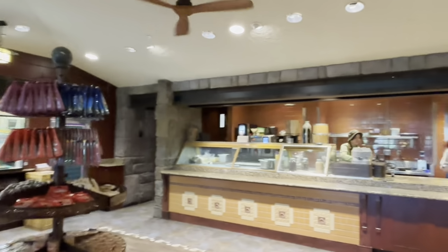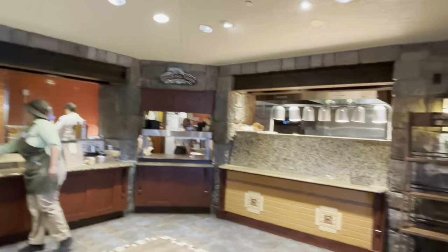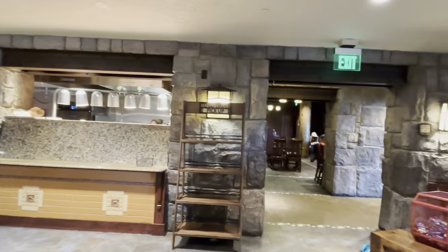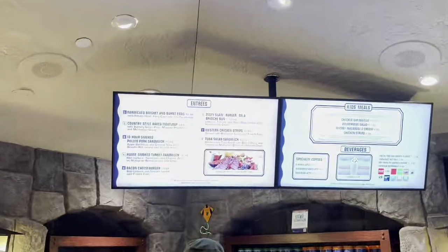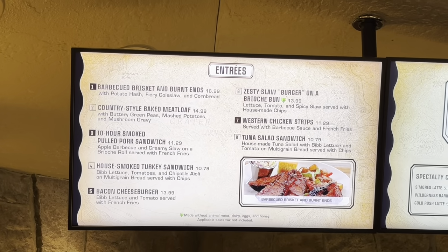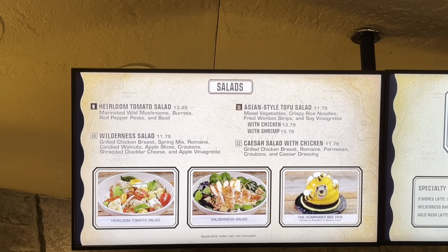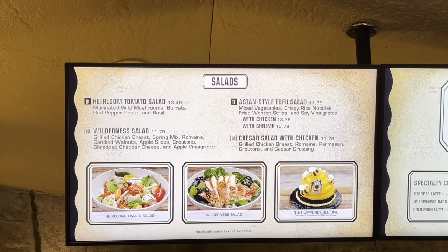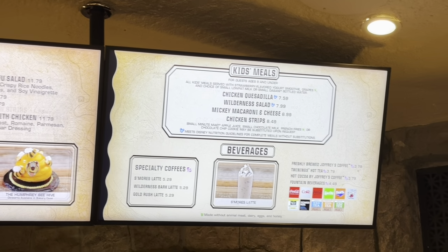This is Roaring Fork, and this is where all the fun happens. So this is the kitchen area, right? Pick up your go orders there. Now this is the menu. Now this menu, I can tell you, is not anything bad on the menu. Pulled pork sandwich is insane. Here's your salad. And they do have a kids menu as well. And it's all Disney property.